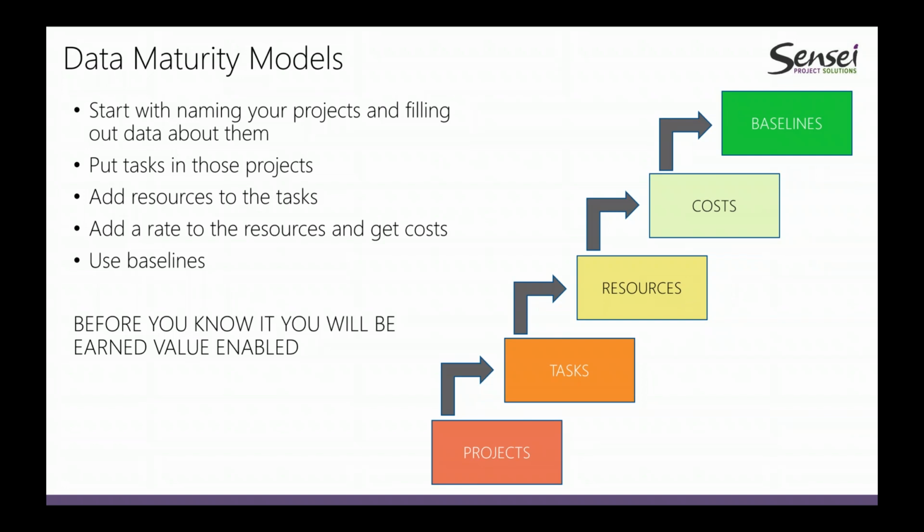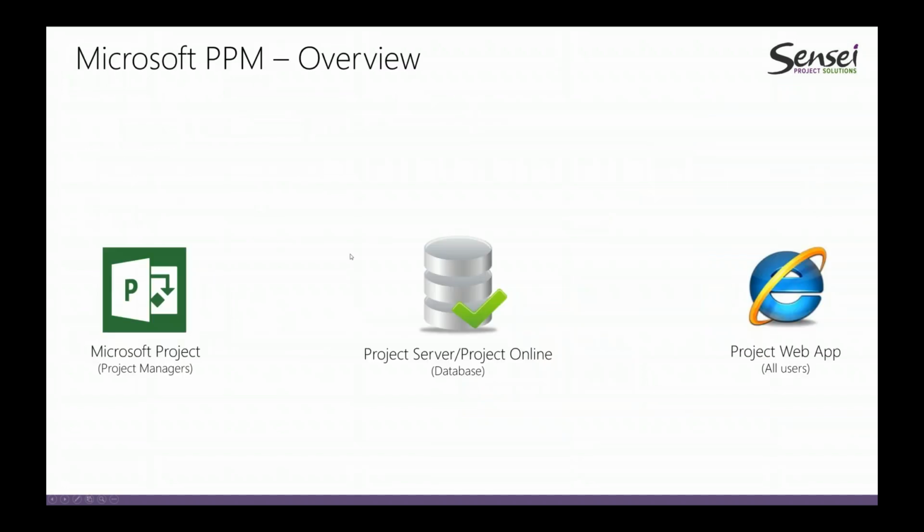All right, so let's step back for a moment and do a quick overview of the life cycle of information in a project online environment. A project is not just the MPP file on a file share focused primarily on the project manager anymore. With the Microsoft Project Online environment and the Project Server environment before that, you have a database in the middle to be able to store your files and share that information.